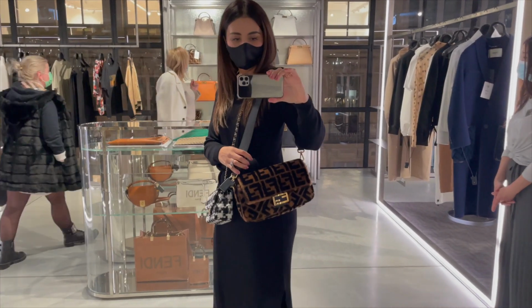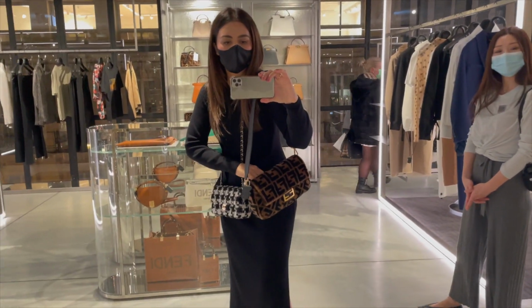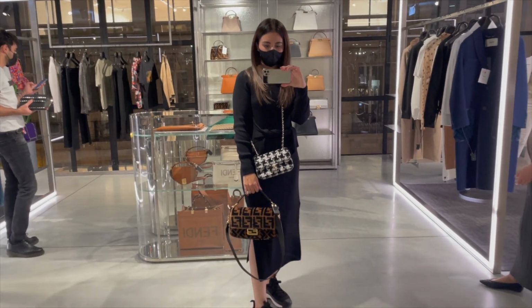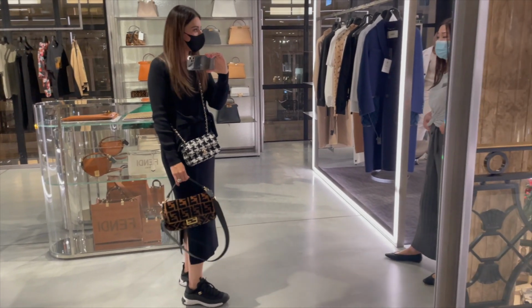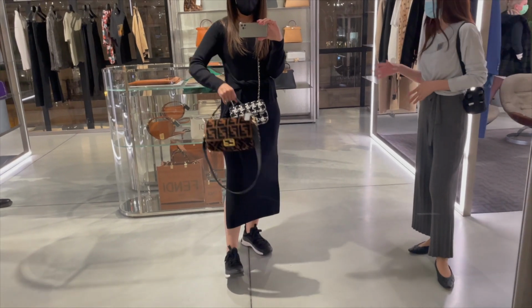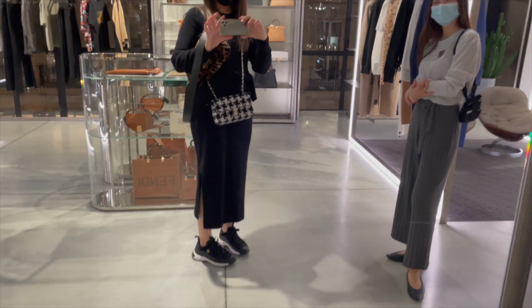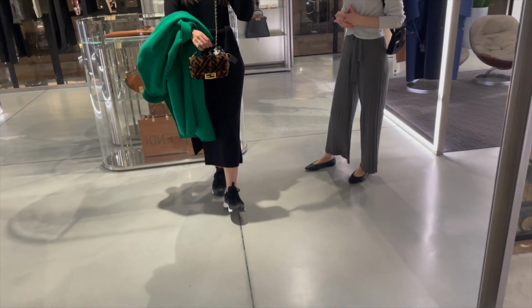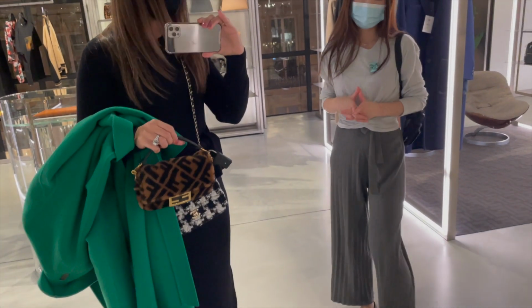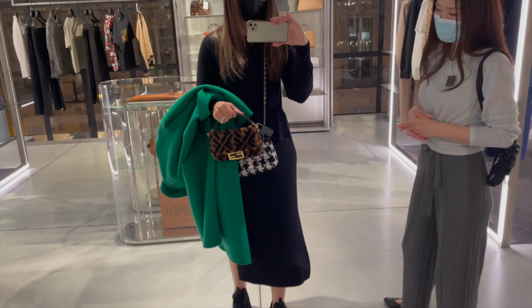That's a very comfortable strap. Yeah, I do like this size. The size is nice. This is your standard baguette size, right? And then of course you can do the baguette. And this is a mini baguette? Mini baguette in the shearling. That is a really cute one.